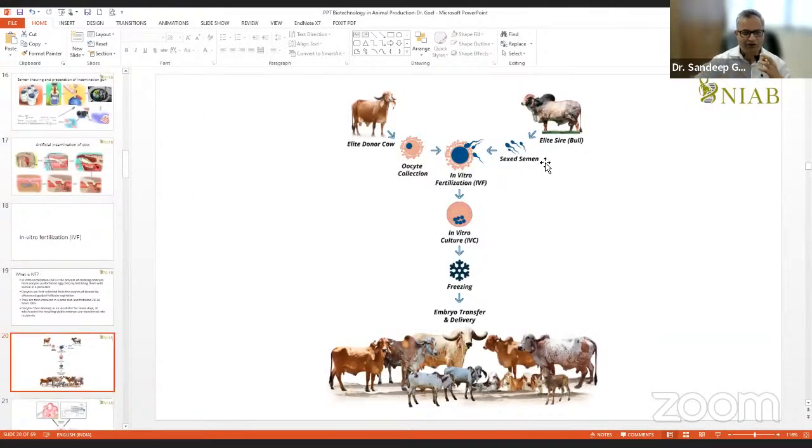So in general, you take an elite donor cow, you collect the oocyte from it, and you already have the semen from an elite bull. As I told you previously, you can collect it by the artificial vagina, or you have frozen semen, and you subject them to in vitro fertilization in a petri dish, and then you allow them to divide further to generate a blastocyst, and then you can either freeze it, cryopreserve it, or you can do an embryo transfer so that you can have the calf coming out from the elite cow and the germplasm of the elite cow and the elite bull.